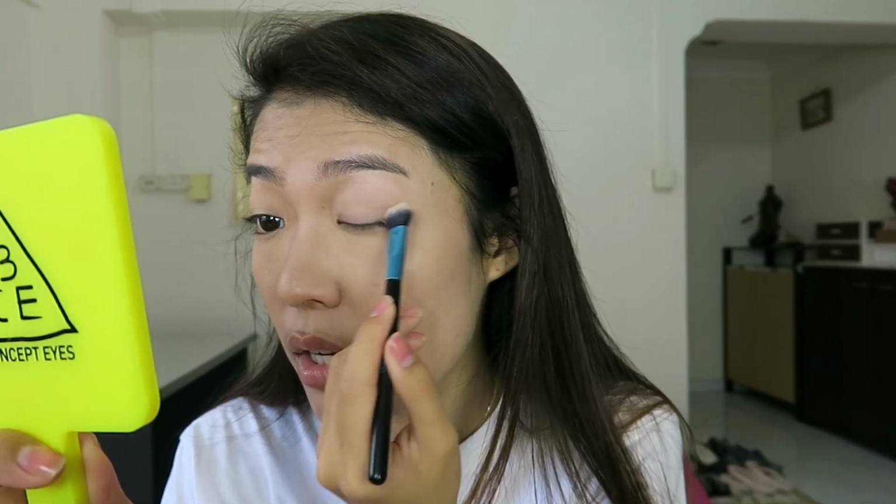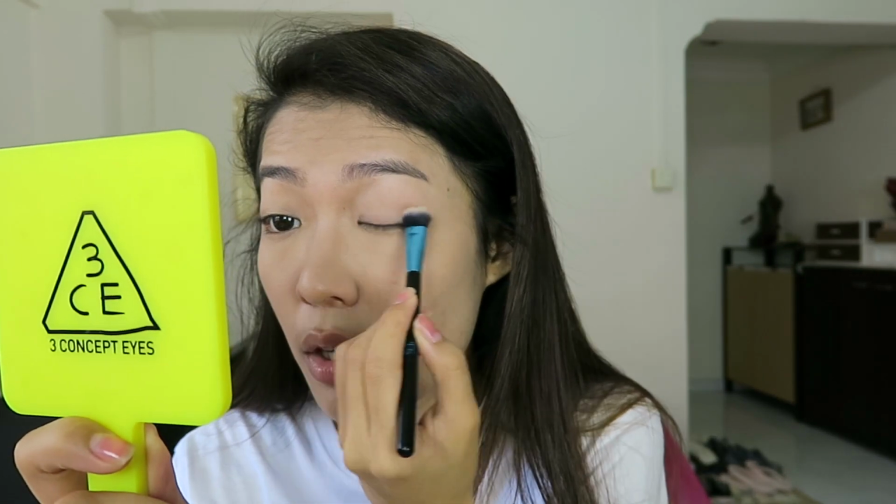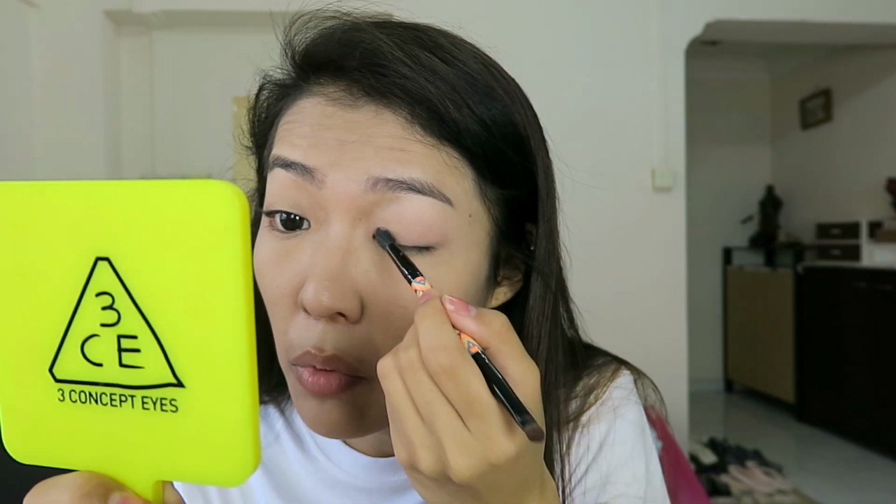Going in, tap a little bit on the brush, and then I'm just going to saturate it at the center of the lid. The color payoff using this big fluffy brush isn't a lot, I think. It didn't really pack on a lot of color. It's just like a wash of color. I think I might want to use my MAC 226 brush to go in to pack in a bit more color.